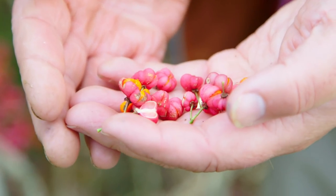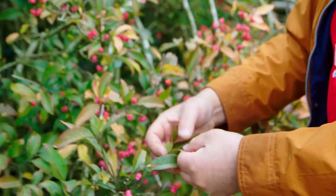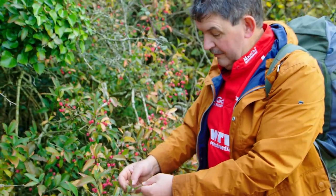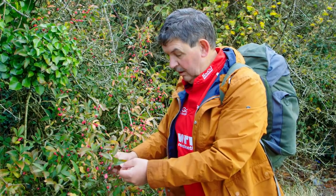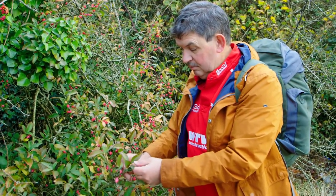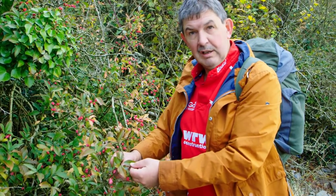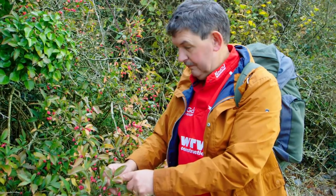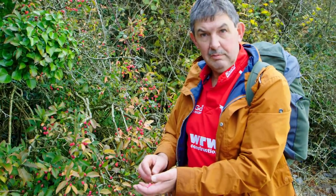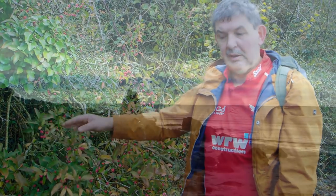Something interesting about the plant itself. Farmers don't like these because the buds, I believe, are a winter home for the bean aphid. So when you get black fly on things like your broad beans, that's where they tend to overwinter. But it's all part of nature. Yeah, one of my favourite trees, spindle.